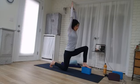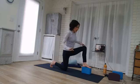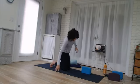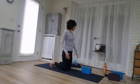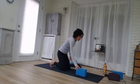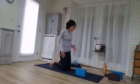Okay, come back up nice and slow, lower the arms. Then you might lean to the side to just carefully come out of that. All right, shake it off. So that's a pretty subtle, it's like doing a lunge. Seems subtle, but it really gets in there.